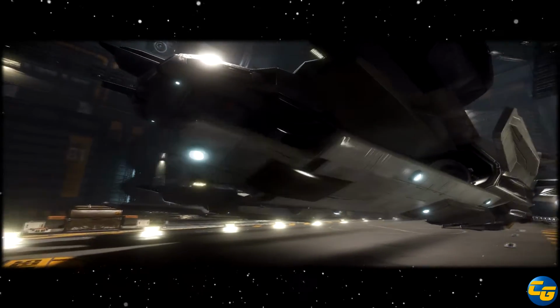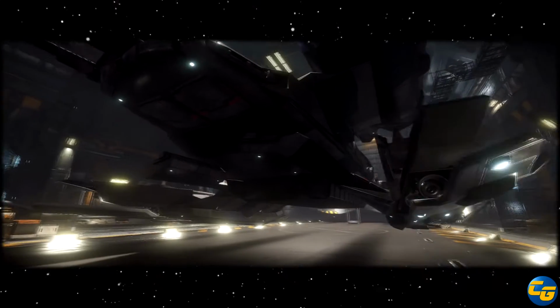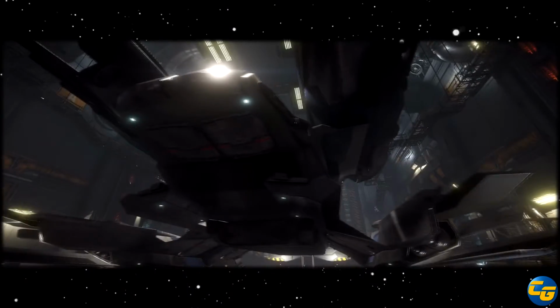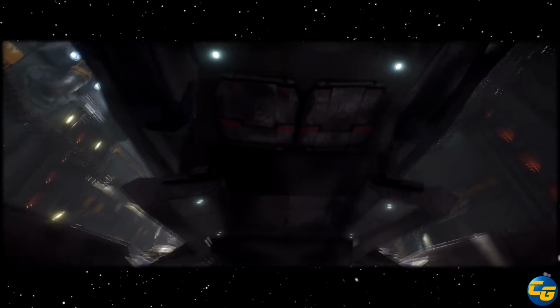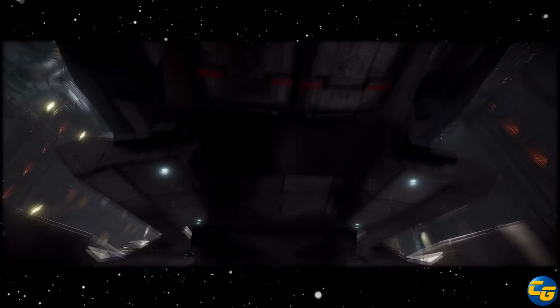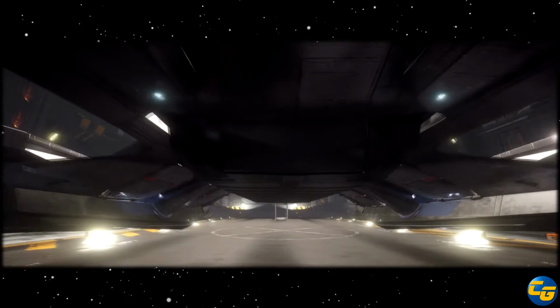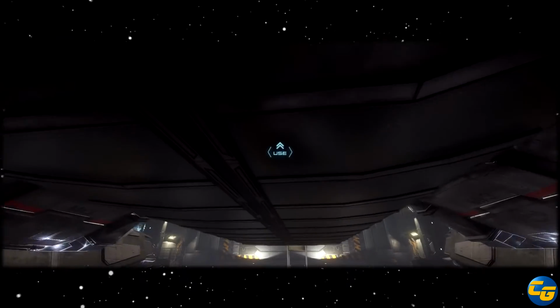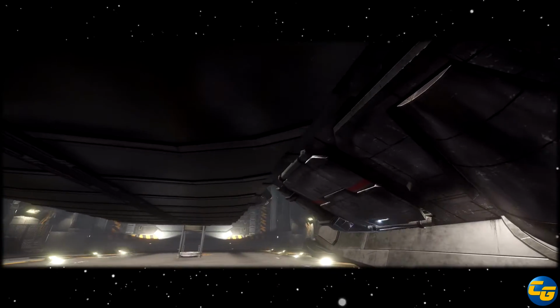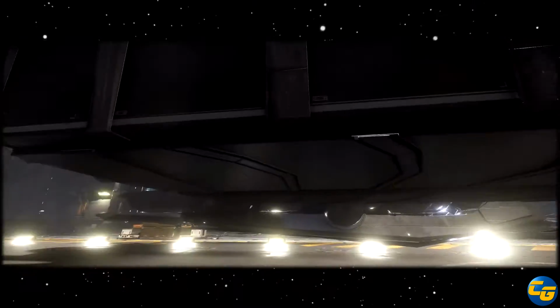Doesn't the Constellation class have more missiles, though? Volume? No, it does. It's got a massive amount of missiles, basically 28 size 1s on the Taurus, with those missile racks on it. But the Freelancer Max has basically several large missiles.